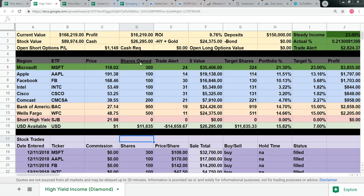Portfolio Builder members, welcome to our diamond level trade alert. This is for generating a higher yield than the SPY ETF. And so far it's outperformed by twice, so twice the income. And you only have to trade on Tuesdays. The catch is this is ideal for portfolios that are over $150,000 in size.